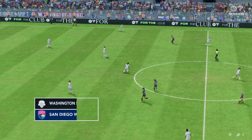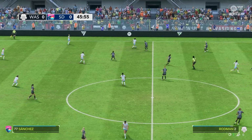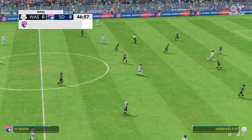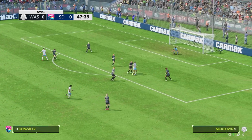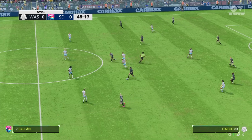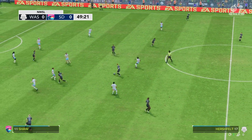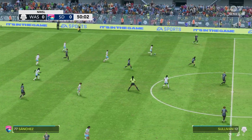Well, they've got things going again here, and I wonder what kind of second half we have in store for us. Emily van Egmond. Now with Shaw. Might take the lead. Oh, it's a superb challenge. Very timely. Might be a chance to break. Trinity Rodman. Oh, she's made a crucial tackle there.